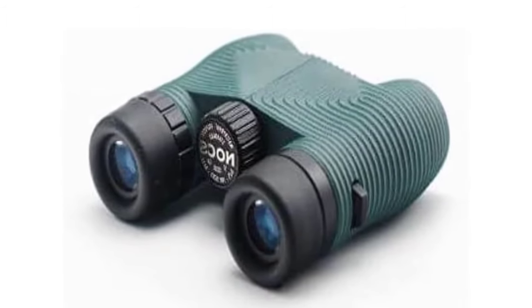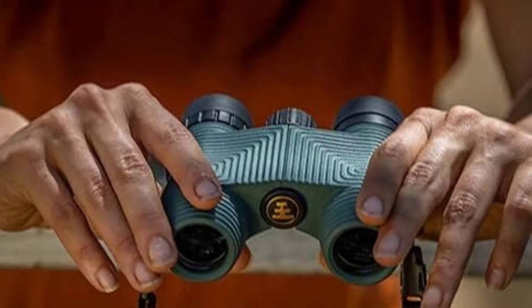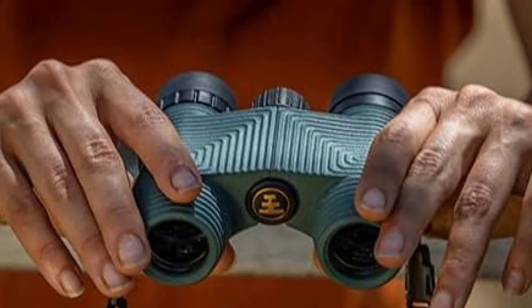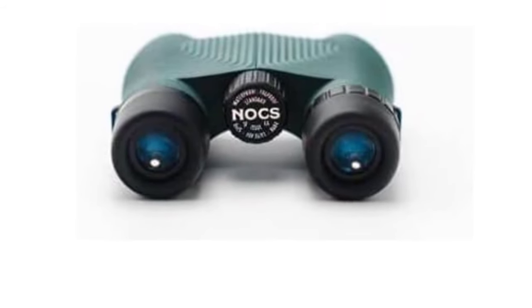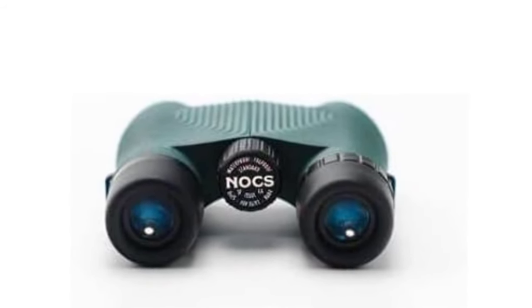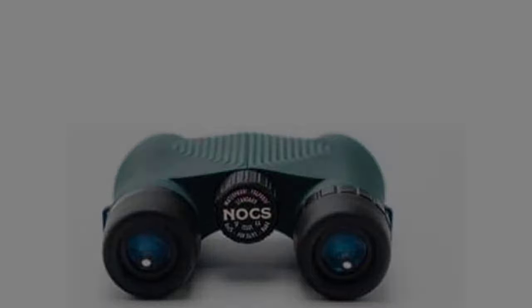Dimensions: 4.25 by 4.25 inches. Weight: 11.8 ounces. Field of view: 357 feet. Waterproof/fogproof, yes. Competitively priced. Lightweight, rugged housing. Available in various eye-catching colors.